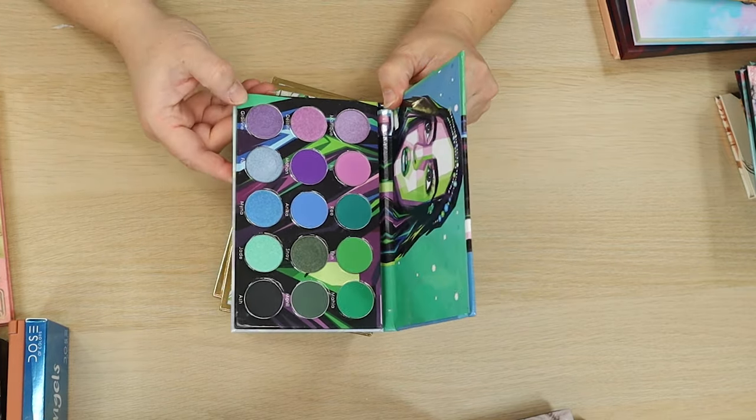Okay, I'm going to go into my Viseart's. Oh, I found some Colourpop. Okay, before I go into my little Viseart, I'm going to show you my Colourpop palettes. These are 4 quads. I have a special drawer for all my smaller palettes, so that's why I didn't see them earlier. This is the Taurus palette.